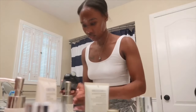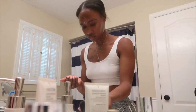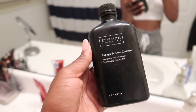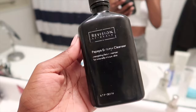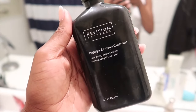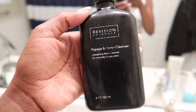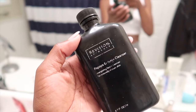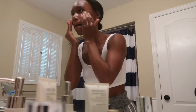After I rinse my face a little bit, I then go in with my second cleanser, and this cleanser is by Revision Skincare, and it is the Papaya Enzyme Cleanser. I really like this cleanser. It has a really soft, fresh smell. I use it all the time, so I actually need to get a refill because it's almost all gone, but it's really good for reducing the size of pores, also exfoliating your skin, and it is just really good at preventing pimples.